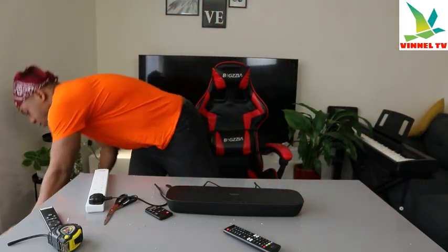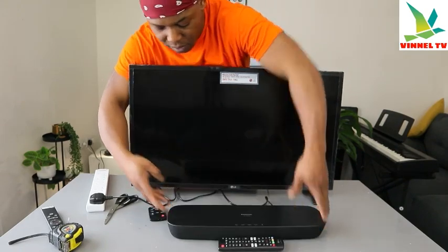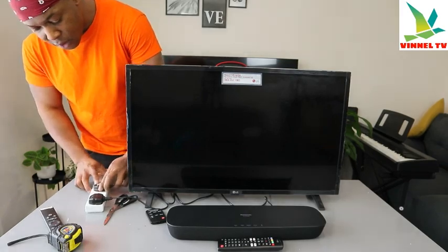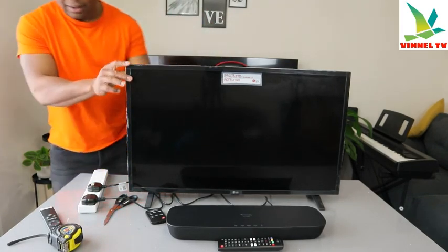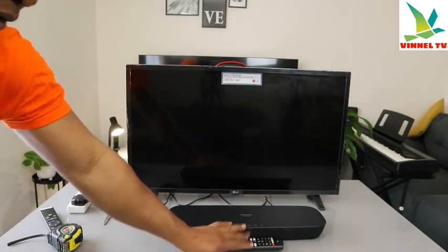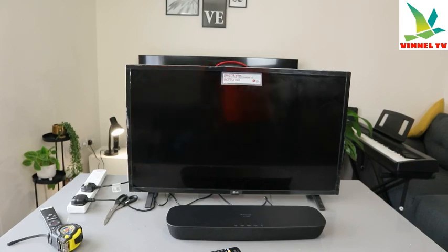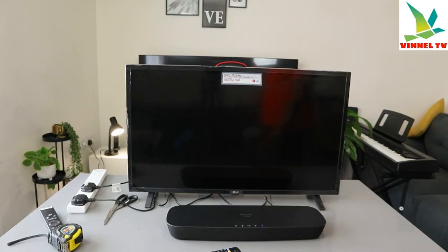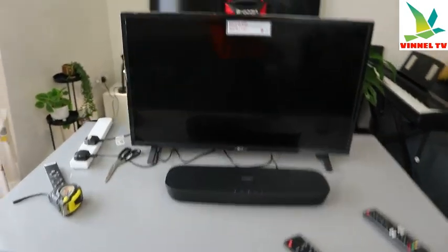Now, I'm just going to bring the TV. This is an LG TV. Switch the TV on to the power, and also make sure you connect the antenna. Once you've done that, the next thing we need to do is switch the soundbar on, and once you switch it on, then you wait. Now I'm just going to bring the laptop and the camera for you to see.